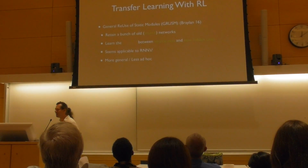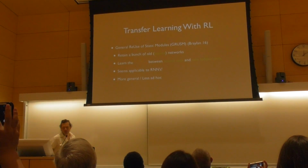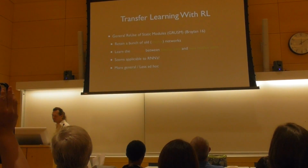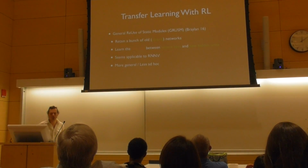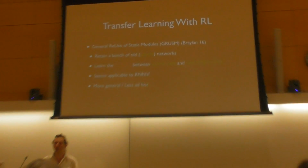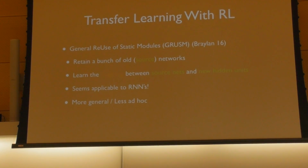And okay, well, let's get to this new transfer learning approach for reinforcement learning. This algorithm is called general reuse of static modules. I don't know if I'm pronouncing it gruesome or okay.